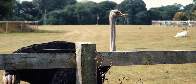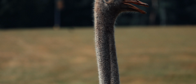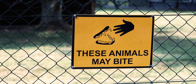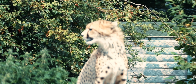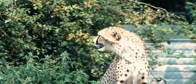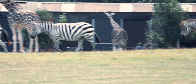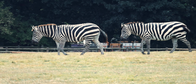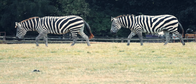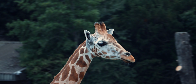Fota Wildlife Park is about 15 minutes from Cork City and is a 100-acre wildlife park located on Fota Island near Carrigtwohill, County Cork. Opened in 1983, it is an independently funded, not-for-profit charity that is one of the leading tourism wildlife attractions in Ireland. Fota Wildlife Park welcomes around 460,000 visitors through its gates every year.